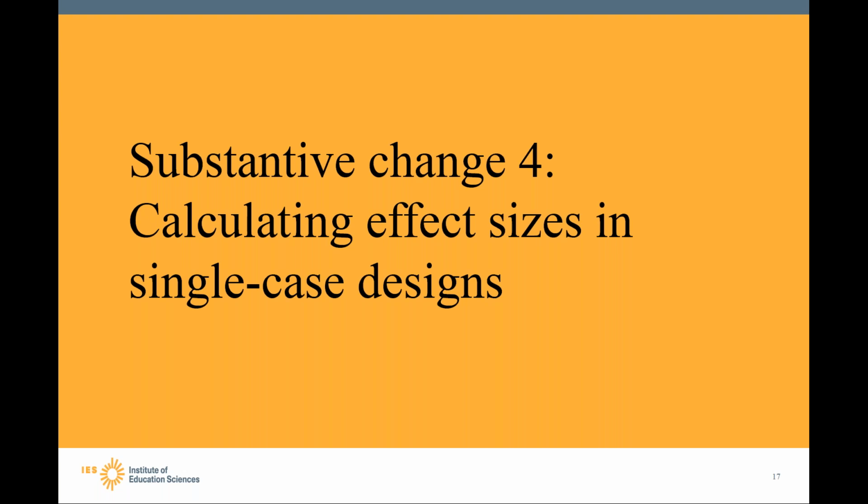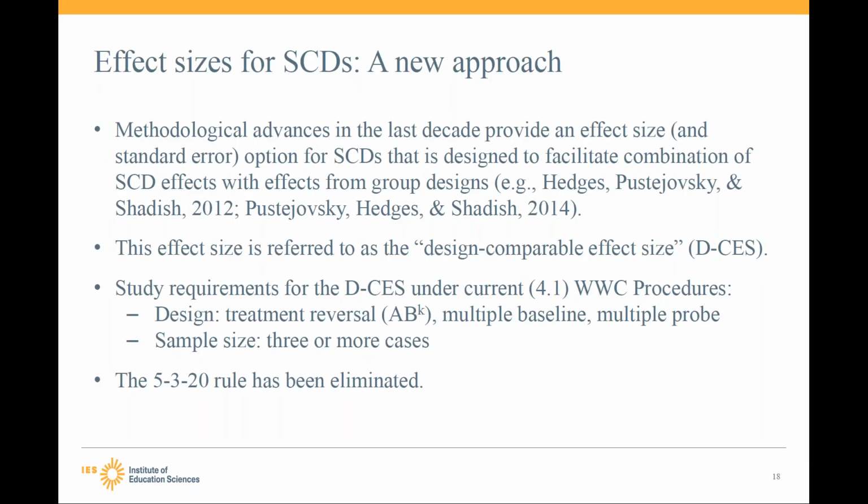Okay, and the last big change I want to talk about is that the WWC is now calculating effect sizes for single case designs. So another really large change. Just a little bit of background to start with. There have been a number of methodological advances, like the slide says, to estimating effect sizes for single case designs. Larry Hedges and James Pustejovsky and the late Will Shadish worked quite a bit on developing these methods and have continued to develop and refine them. They coined the term design comparable effect size, meaning that they found a way to estimate an effect size that was comparable to the standardized mean difference that we calculate in the WWC.